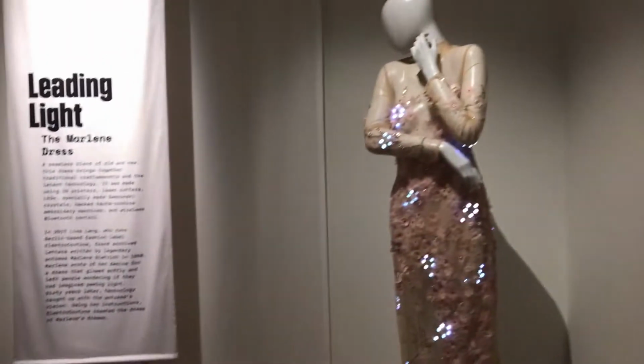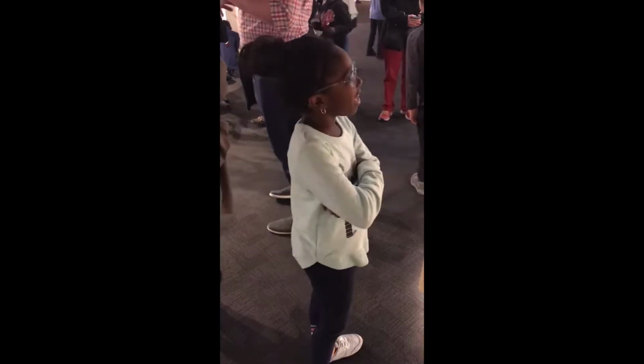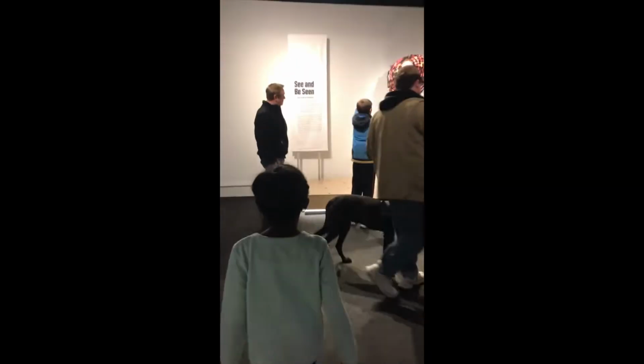This dress sparkles and has an interesting story. And this dress tells you if you're lying by giving you a shock. Eek! I like how it was made. This was my second favorite invention.